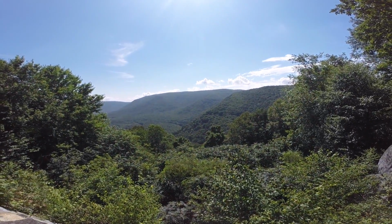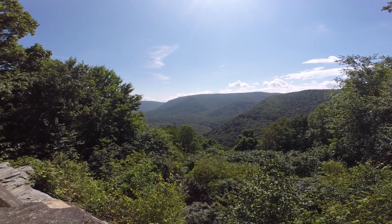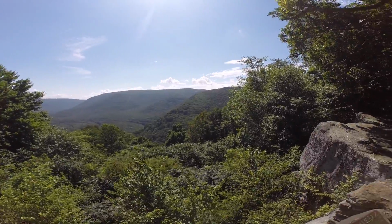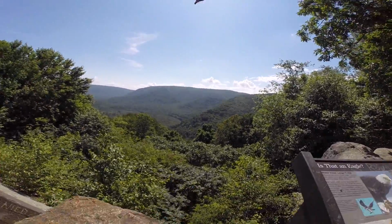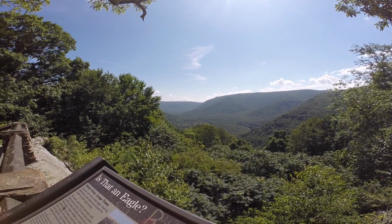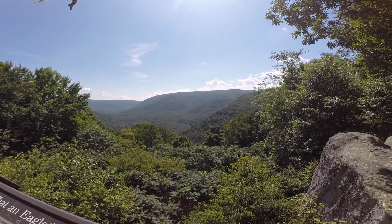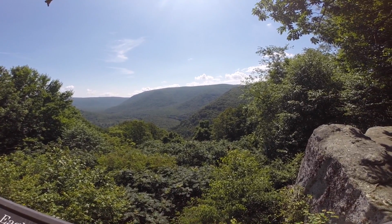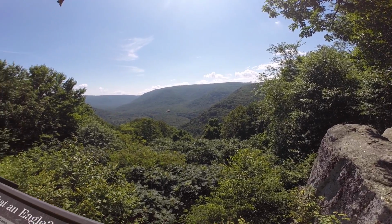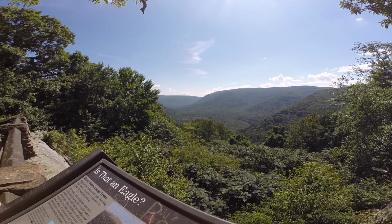This camera, even though it is in HD, doesn't do it anywhere near the justice that it should. Like I said, it's a beautiful sight, probably even better when the foliage starts to turn and fall. Just a beautiful, beautiful overlook of the Youghiogheny River Gorge.